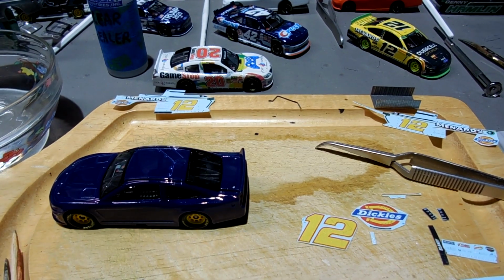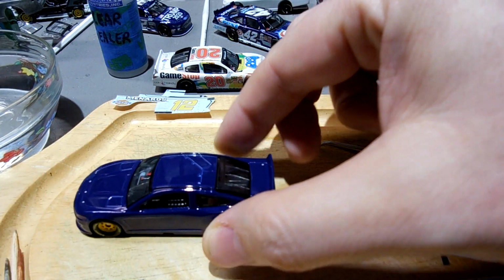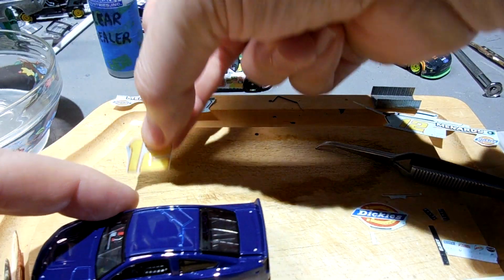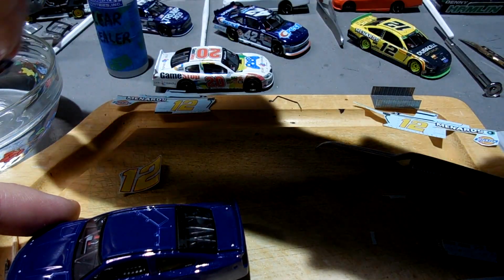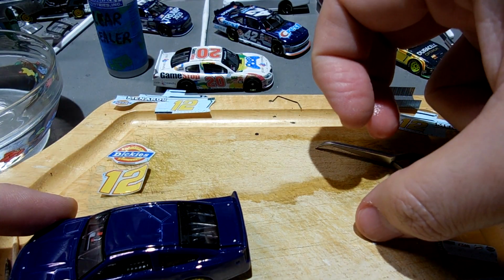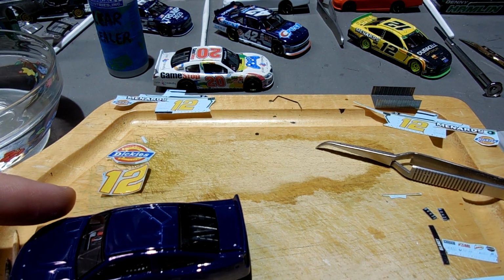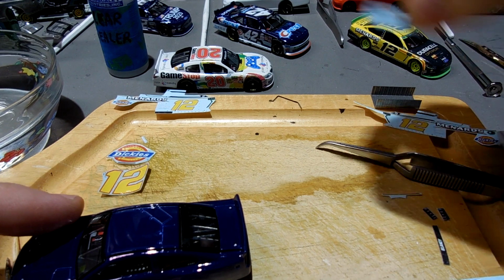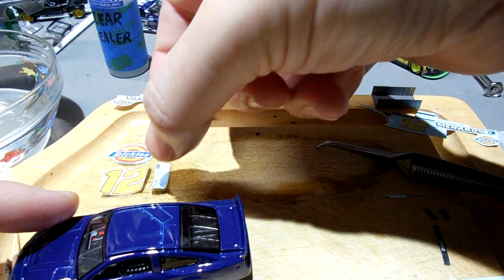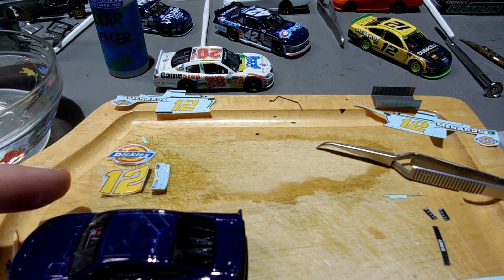So what I have in front of us today, I've got this car ready as a Ryan Blaney 2019 Dickies car, and we'll get some decals here in the water that I've cut out. Just want to do a few of these decals on this car here on the video for you guys. And I also want to show you where I'm at with a couple other cars, Mr. MB and Mr. RA. You guys are the next four cars I've been working.